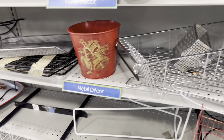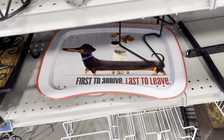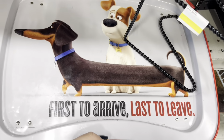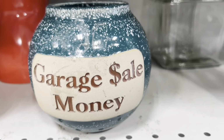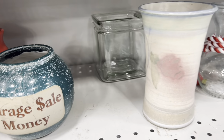I don't do a lot with resin figurines. I must have lived through the resin era, so it doesn't appeal to me. This does. It's kind of cute. I can't remember the name of that movie. And this garage sale money is still here, this little jar, no cork and no money in it.